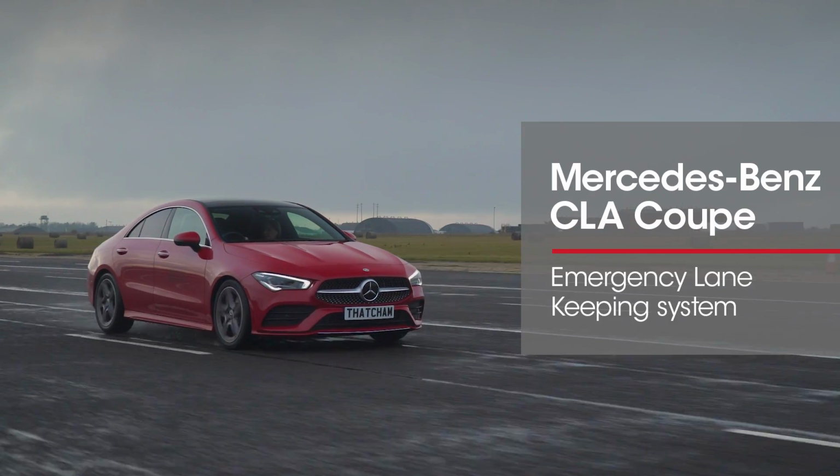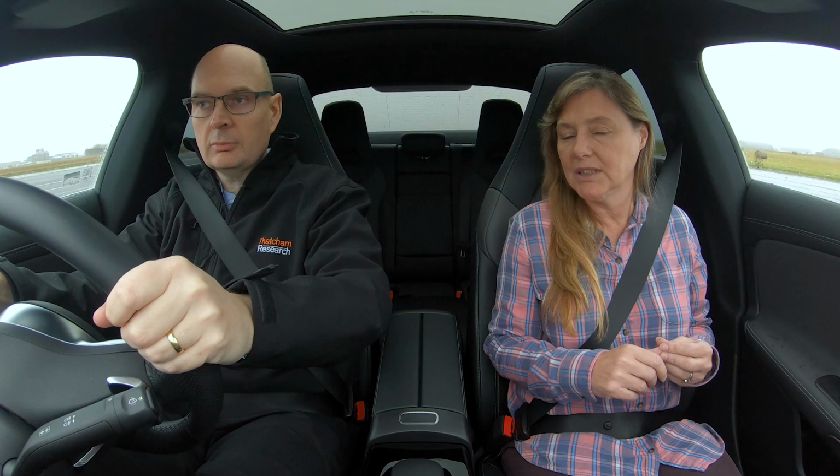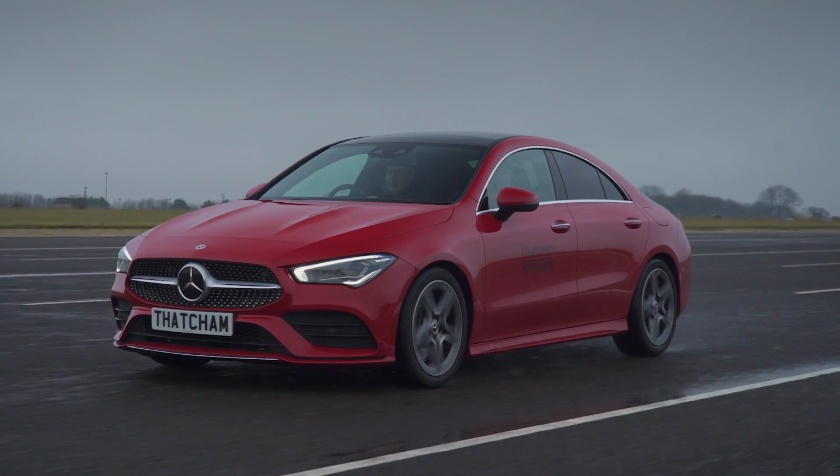So the Mercedes-Benz CLA was the highest scoring car in Euro NCAP tests in 2019, and it's got great passive safety features. Does it have the same active safety systems as the other cars? Well, it does, but it's got an additional trick up its sleeve because it's got something called emergency lane keeping.